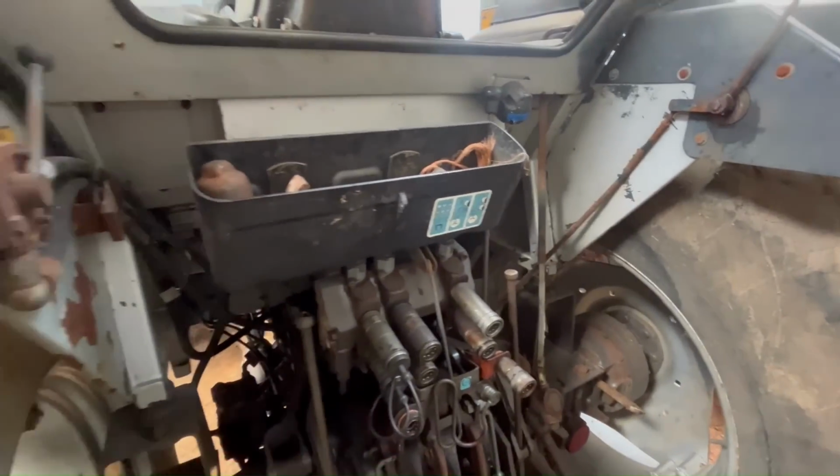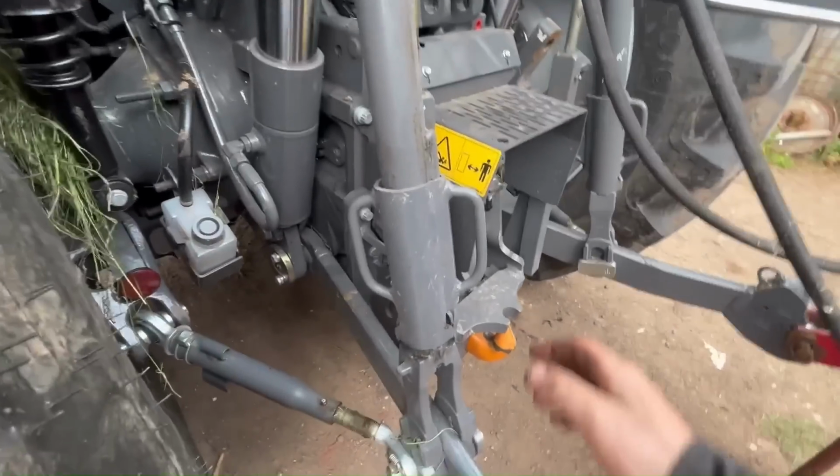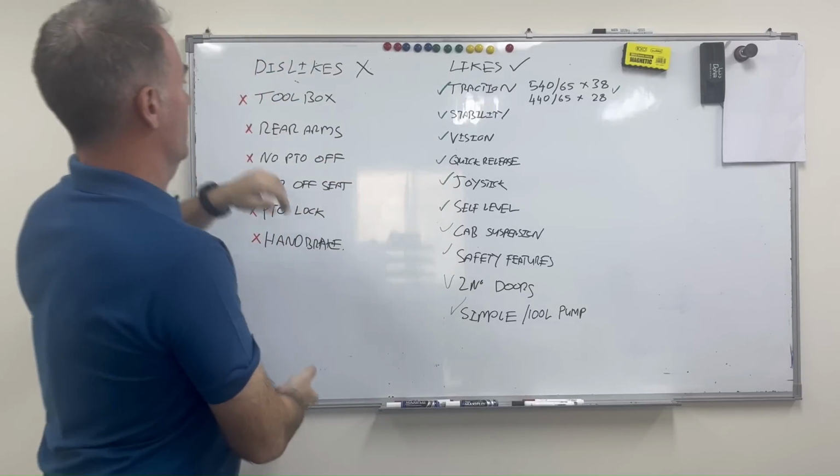Something so simple can turn into a disaster. One of the dislikes I had for 5711. There's a wee thing I don't like about this tractor. You just hope that this list is much bigger than this list. It's a sad day. This day was always going to come.